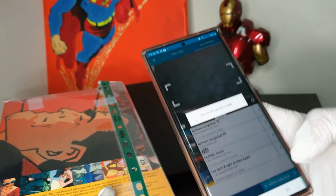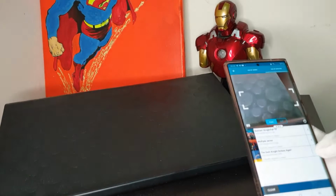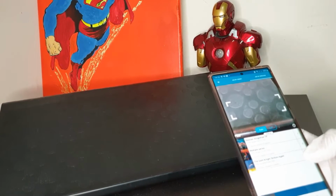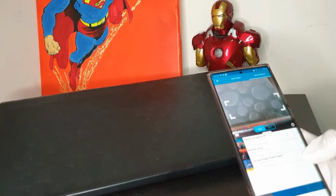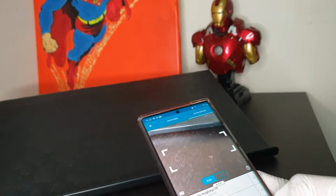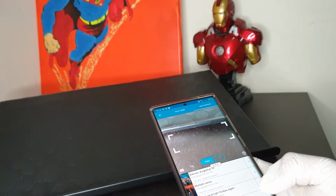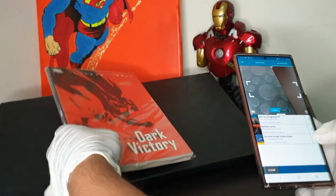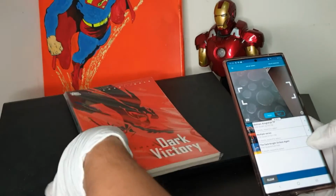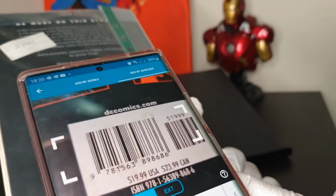You guys must try CLZ Comics. It's free to store your books, in case you want cloud storage or something, that's chargeable. It's a must-have app for comic book collectors, so you know how your collection looks at any given point in time. Next up is Batman Dark Victory, Jeph Loeb, Tim Sale. This is a 2001 TPB.